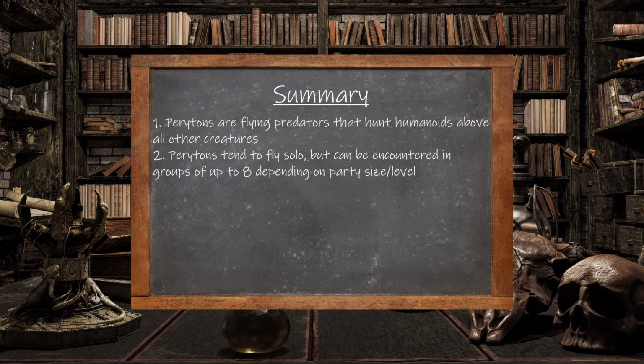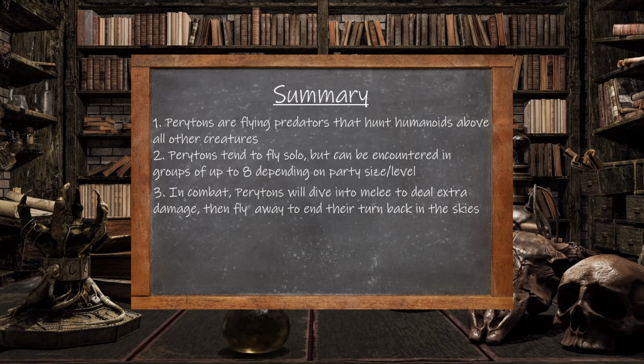This number can be flexible based on the level and size of your party, though they really thrive as an early to mid-game enemy. Third, in combat, Perytons will dive into combat to deal extra damage on their melee attack, then fly away to end their turn back in the skies. While their kit is simple, their special abilities make them really frustrating to fight against, especially if the party does not have access to magical damage.